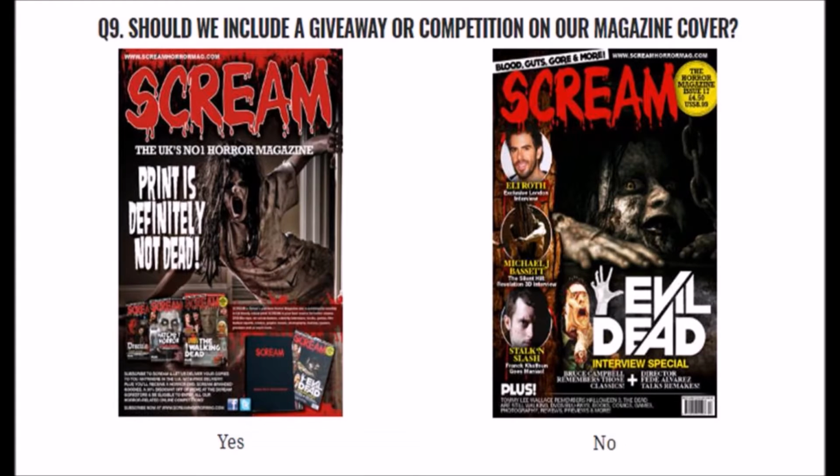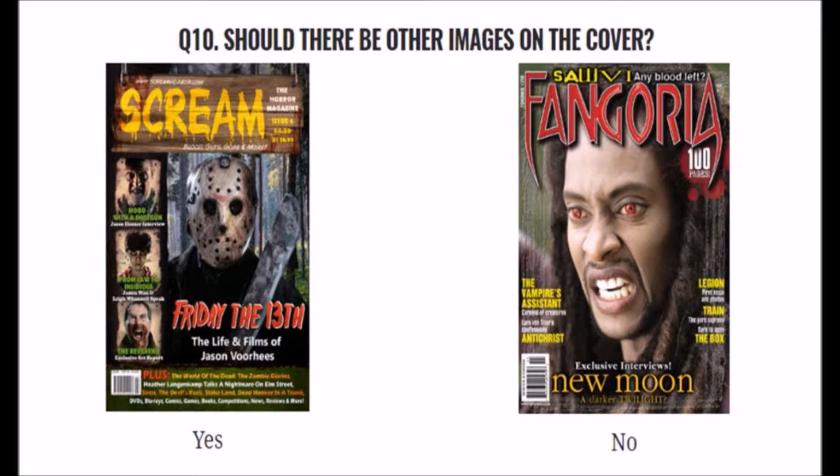Question 9. Should we include a giveaway or a competition on our magazine cover? I think you should. I think it's good to help encourage people to buy it, to show that you care about the person that's reading the magazine, that has given you money in terms of buying it, to show that you appreciate them.